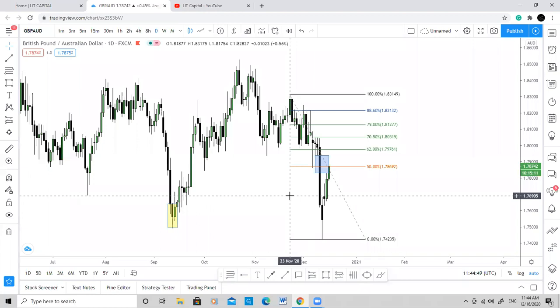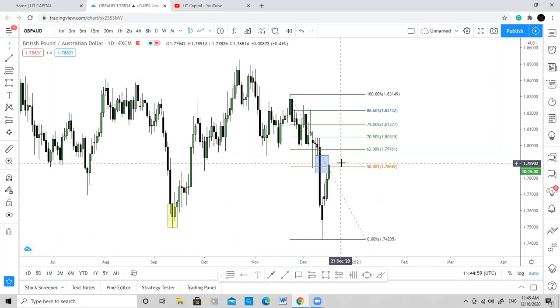Okay, guys, the next pair I want to take you through is the pound Aussie. Now, of course, we had Aussie get really strong last week around some bad news about the Brexit. And of course, we're now getting the pound fighting back this week. So just watching where it's going to come back to.